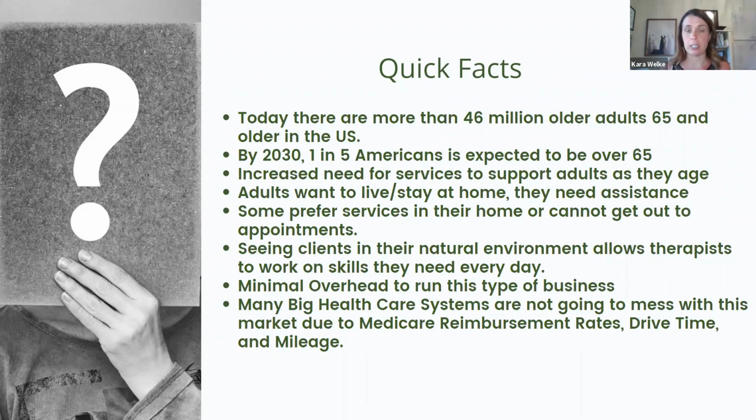I actually started several clinics in assisted livings and memory care facilities throughout our area. But I also encouraged them, can we go to people's homes and do this? So for Medicare reimbursement, we tell our therapists and the people doing this type of practice, for now with Medicare, just figure about $100 per hour session.